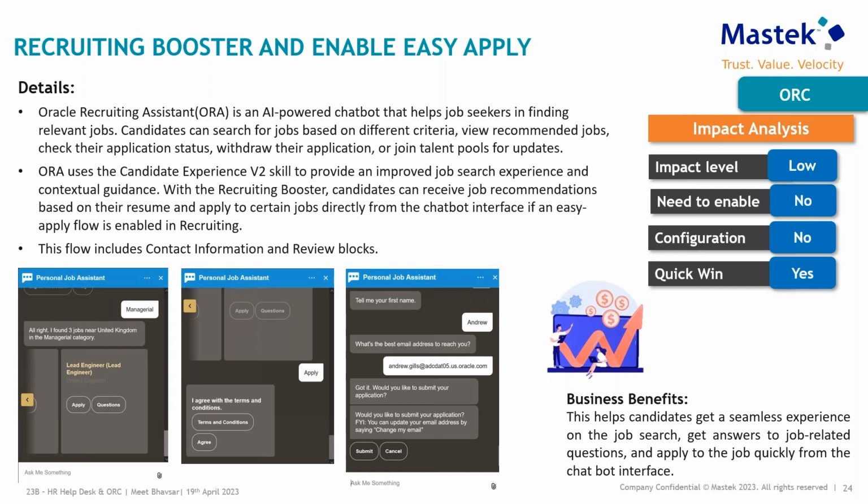So I say apply. As soon as I say apply, the system wants to ensure that you accept the terms and conditions, especially around data processing. You don't want a candidate to apply to a job without accepting those. So the system presents it, you say yep, I agree, and it asks for your contact details, first name, last name, and email, and asks if you would like to submit the application, with a submit and cancel button. As soon as you submit it, you have successfully applied to a job.